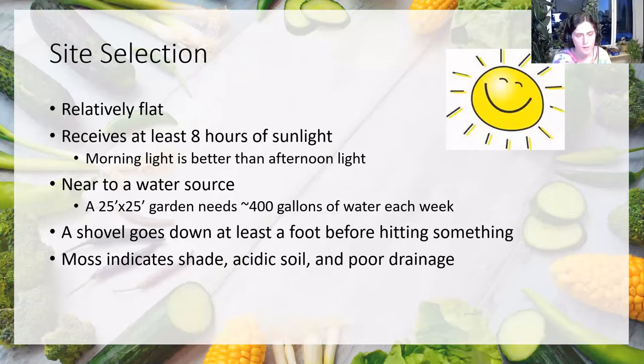And if you have a lot of moss, that's not a good sign. That means you have a lot of shade. You're probably not getting 8 hours of sunlight. Moss indicates highly acidic soil and also poor drainage. So you want to avoid spots with moss.